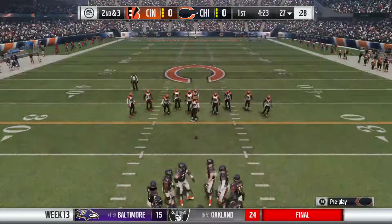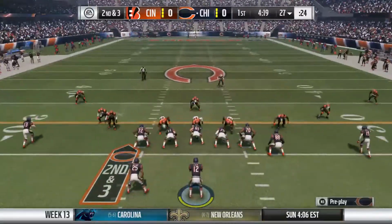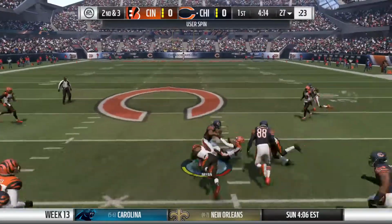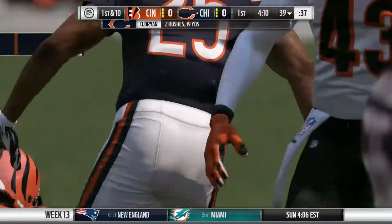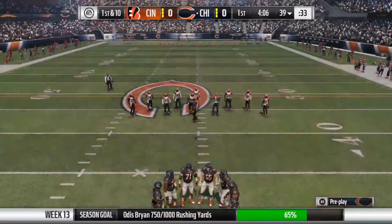And after the play on the ground, that brings up 2nd down here. They'll run it now out of the gun. Oh, a 360. 12 yards there as they move the chains. I don't want to downplay the run, but that's exactly what I expected out of him coming out of college.